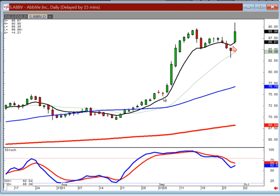ABBV, hammer gap up through this resistance level, probably indicating there's more upside. Part of your J-hook pattern. This next move could be the same magnitude as this, which was about 20 points.